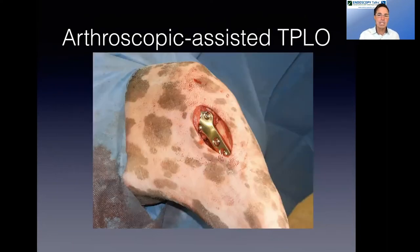You can see in this case here, arthroscopy makes TPLOs very minimally invasive. This is what my typical TPLO looks like. Just enough room to get my saw blade in. You can see our scope portal above is where we did all the intra-articular work.